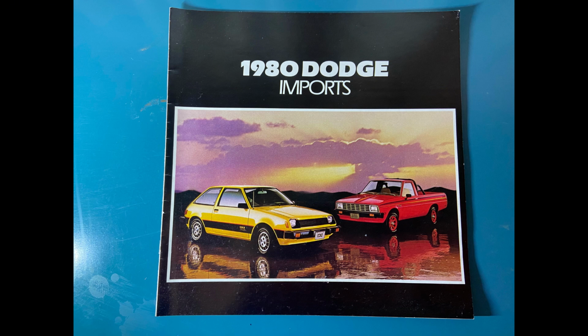The first dealership brochure I want to review is this 1980 Dodge Imports brochure. On the cover, you can see there's a Colt and a D50, and that is just scratching the surface. There's so much more cool graphics and pictures and descriptions inside, and I'm going to read it all to you.